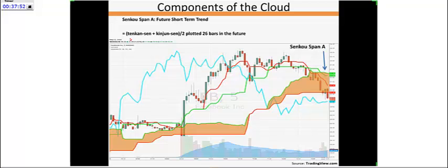This is constructed by the Tenkan-sen plus the Kijun-sen divided by 2, plotted 26 periods in the future. Tenkan-sen plus Kijun-sen divided by 2, plotted 26 periods in the future. So today's cloud was actually constructed 26 periods ago.